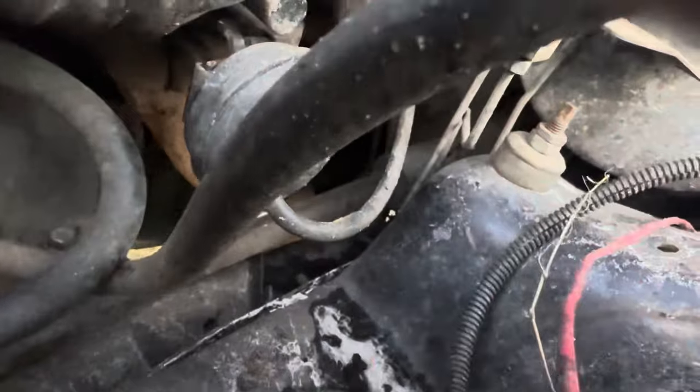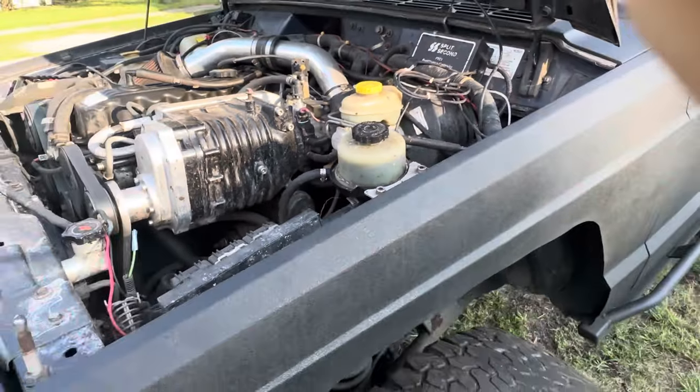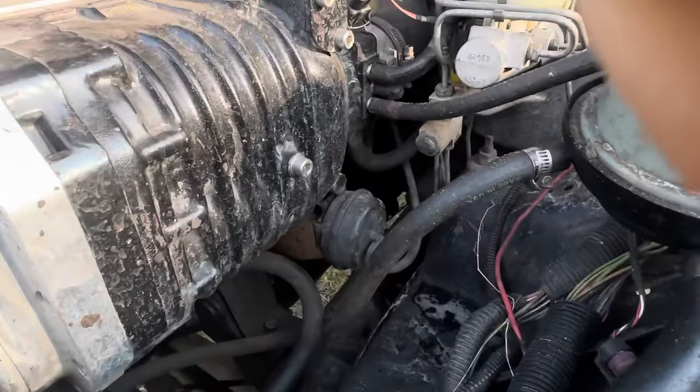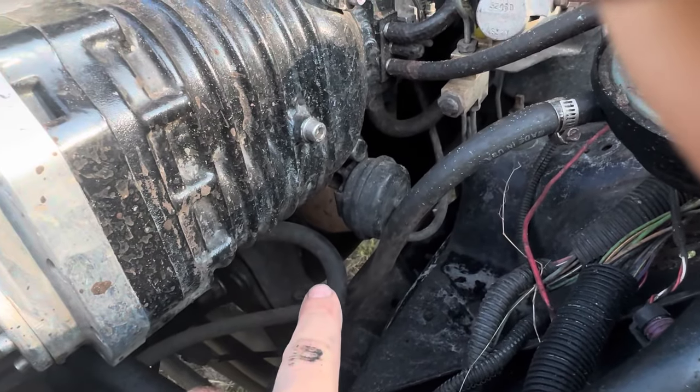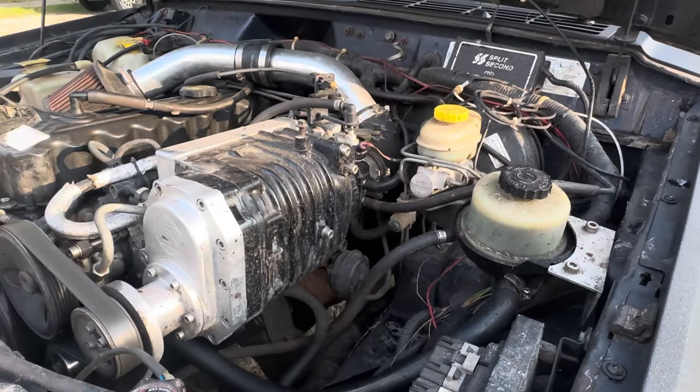Let's get you guys in here. I think that's the problem. See that nut? That is what is causing it not to work. As soon as I hit the throttle, that thing's binding up, which is not allowing it to get all the boost. And we need all the boost.